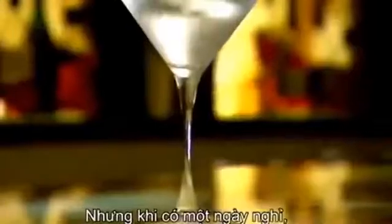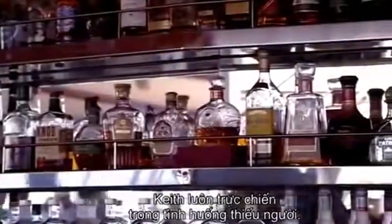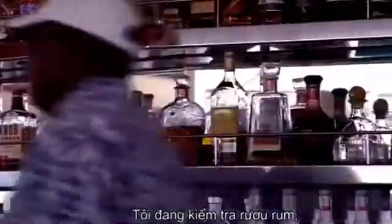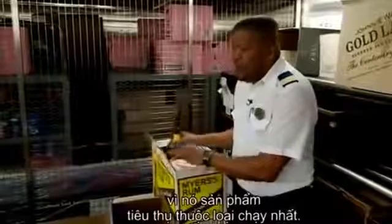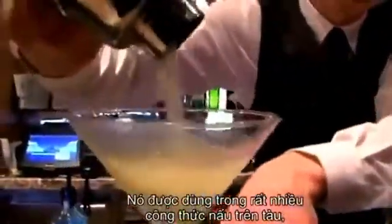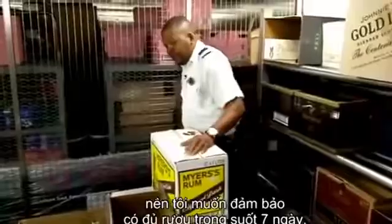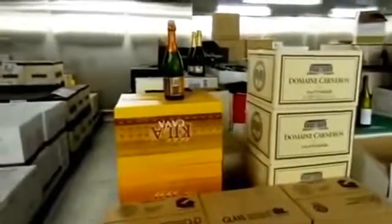But when they do get a day off, there's plenty of choice at the bar. And Keith is always on standby in case of a shortage. I'm checking on the rum, of course, at this time because this is one of our fast-moving products. It's used in a lot of the recipes we have on board. So you want to make sure we have enough to last the 7-day duration. It's an impressive drinks cabinet.